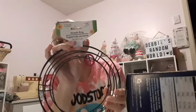And I got Hubs his popcorn. You get three. He doesn't like the extra butter, so the regular butter he's okay with. And I think I got two of these already. And these are the wreath rings. You get two for a dollar, and they're 8 inches. I may try to make a candle ring or something.